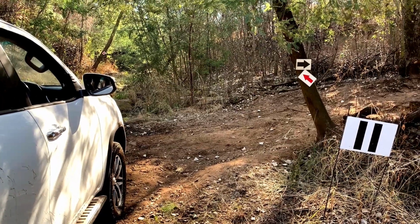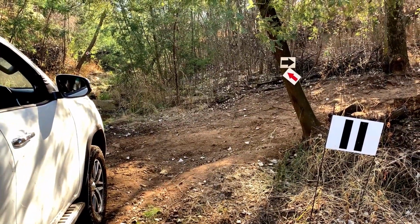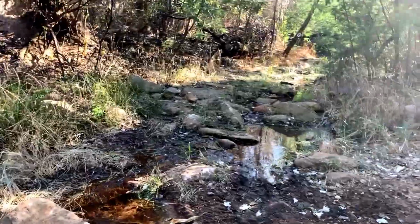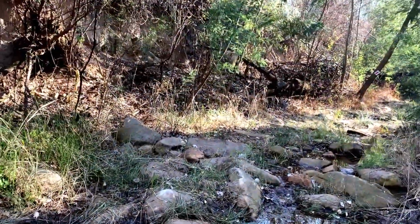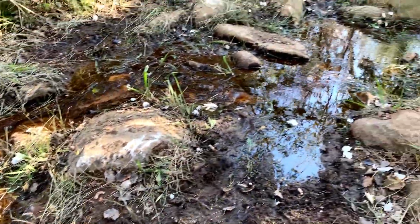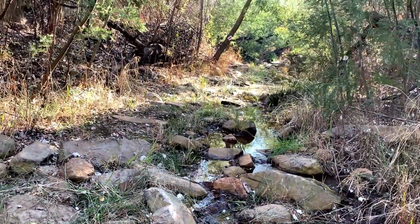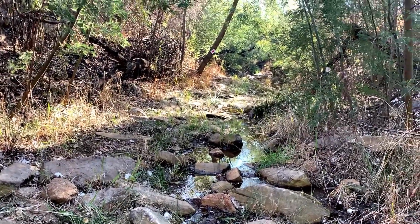Okay, so here you have two options. The one is the black route, the easier route, and then the red route. So I'm just going to show you what the red route looks like. It's called Rocky Road. As you can see, there are some big rocks here. You can see the damage that was done by some of the vehicles that were not high enough to try to drive it. Here we would definitely recommend larger tires, as well as a decent lift, otherwise you're just going to end up hanging up here.